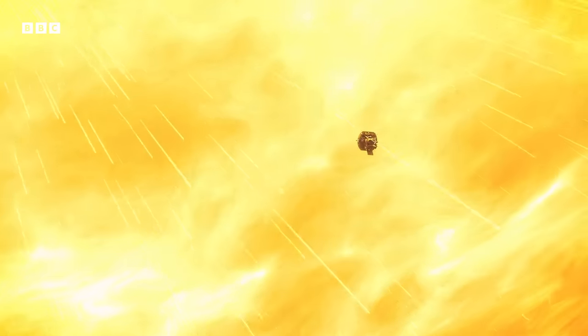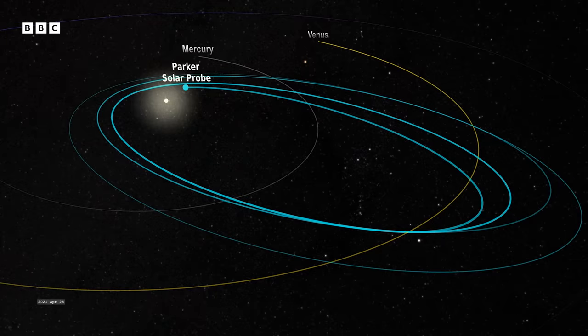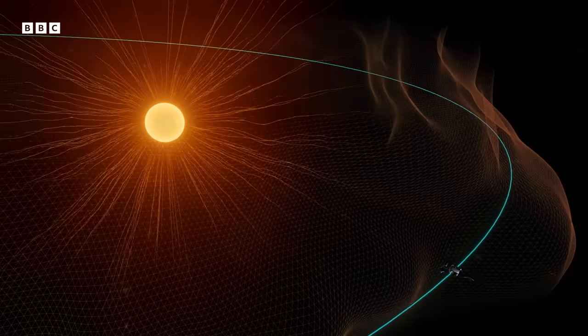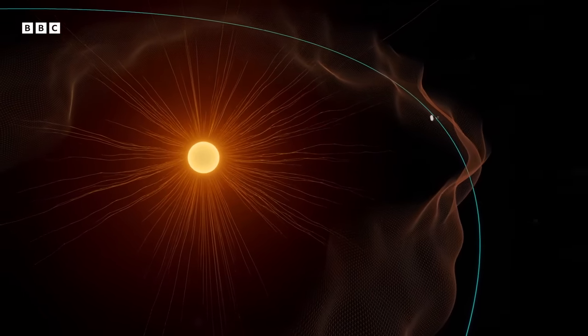When you get that green beacon that everything is looking good after a solar pass, it is just an amazing feeling. My God, we've done it. So after having launched Parker towards the sun on its eighth flyby in April of 2021, Parker Solar Probe finally entered the atmosphere of the sun.